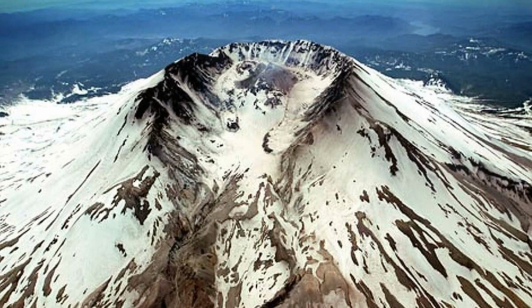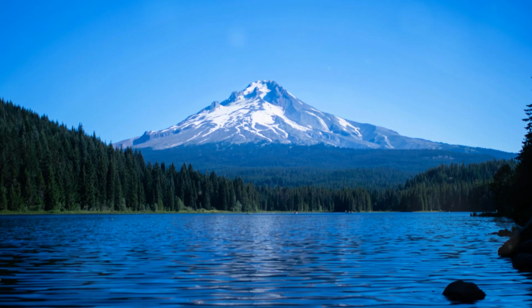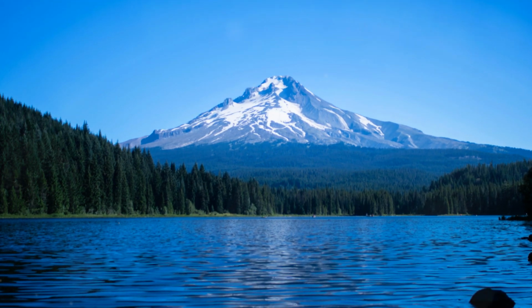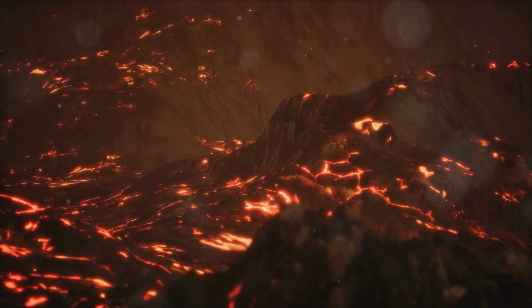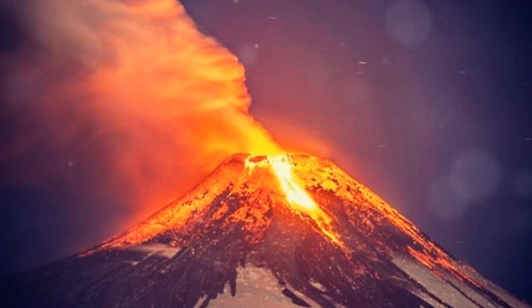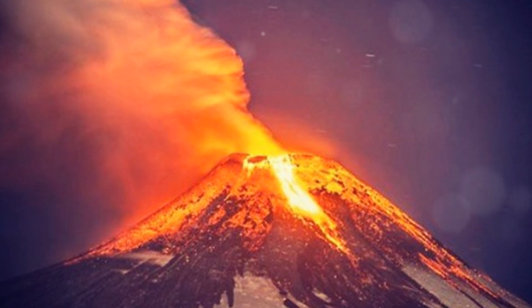But wait, there's more. We've also got Mount Hood in Oregon, Mount Shasta in California, and a whole host of other volcanic peaks scattered throughout the region. Each of these volcanoes contributes to the rich geological tapestry of the Cascadia region. These volcanoes are directly affected by the subduction process. This process is a key driver of volcanic activity in the region, creating the conditions necessary for eruptions.